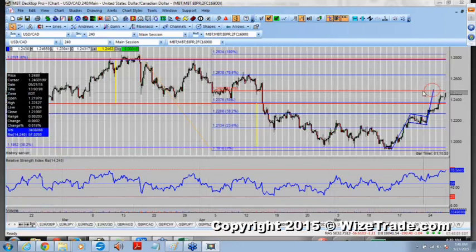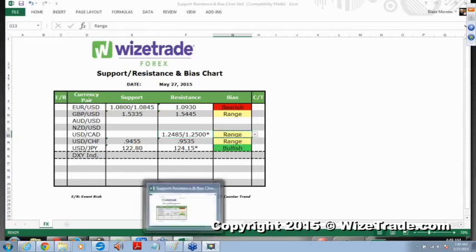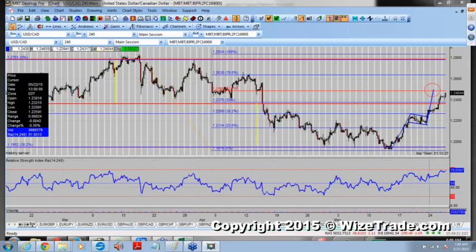So 124.85 to 125, I mean, this is all a really key level of resistance. So I'll just write down 124.85, 125, and I'll put an asterisk there. Okay, we are still really in our range. I mean, pretty range bound in the Canadian, but it's very strong.